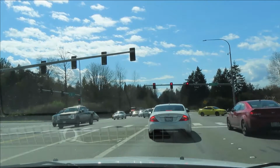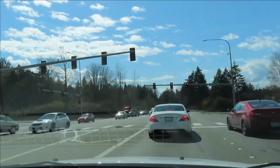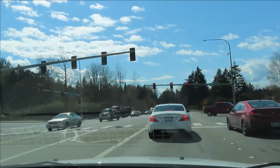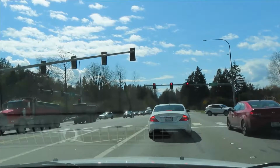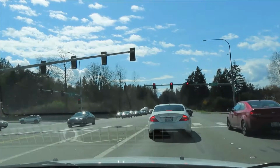Junkers heading off to the junkyard there on the left. Mitsubishi truck and a newer Volvo. Probably heading out to Machias.